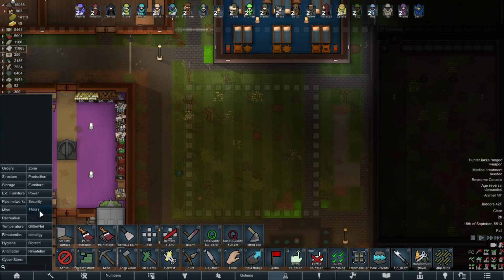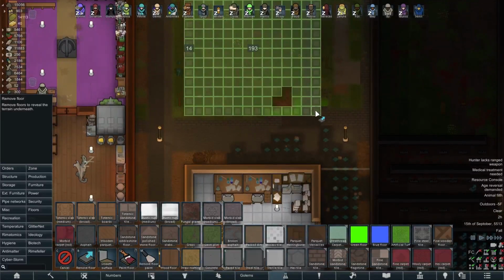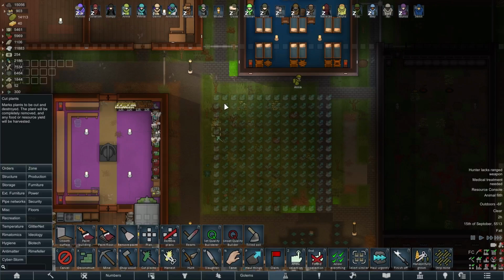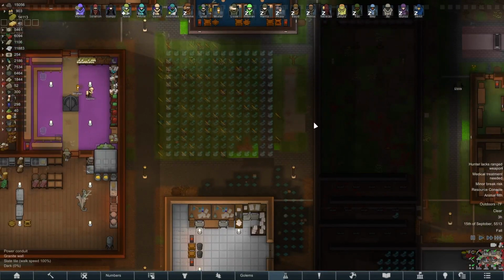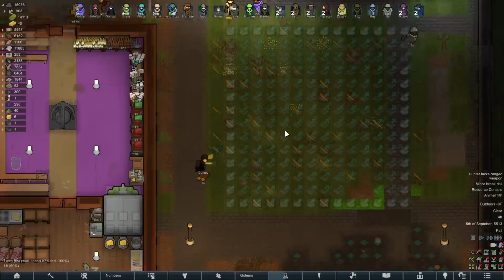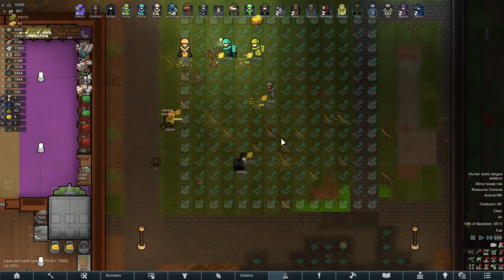And for that, the first thing we have to do is start pulling everything here. So, remove floor. We're going to remove all the floors around here, and we are going to cut all the plants around it. Now, as far as removing floors go, we're still waiting on them to get this done. So it's going slowly. At least cutting the plants won't take too long.